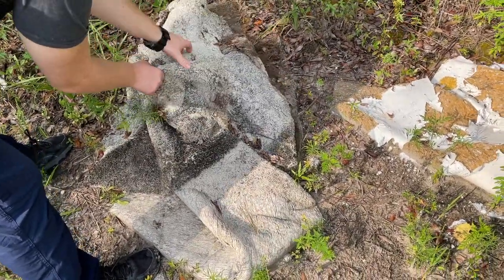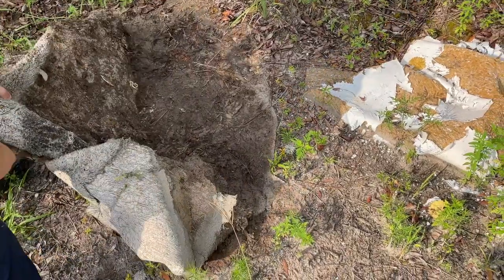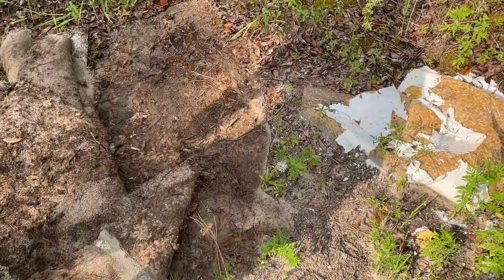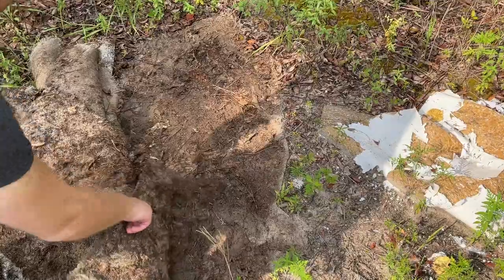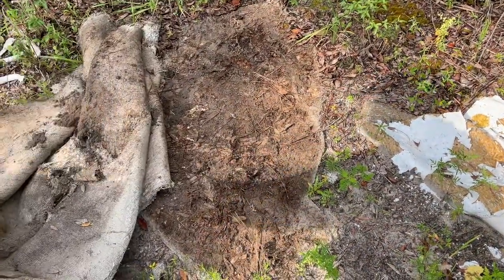Oh, this is gross. Of course. Carpet in it. Be a worm lizard or something. Yeah. I'll know worm lizard today.